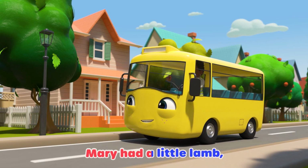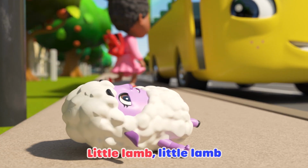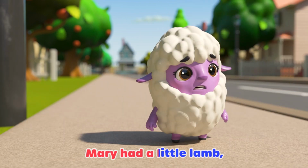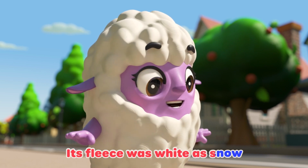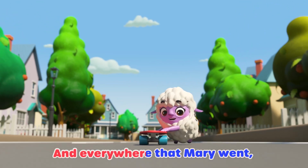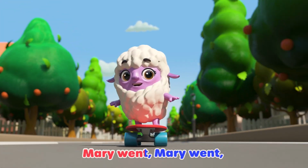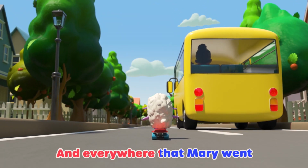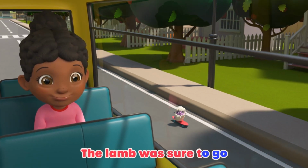Mary had a little lamb, little lamb. Mary had a little lamb, its fleece was white as snow. And everywhere that Mary went, Mary went, Mary went. Everywhere that Mary went, the lamb was sure to go.